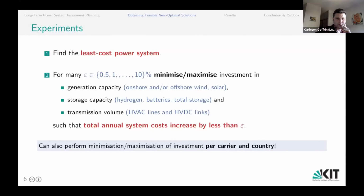For the generation capacity, we consider onshore and offshore wind separately and also together, as well as solar PV installations. For storage capacities, we consider hydrogen and battery storage, as well as the total storage capacity. For the transmission system, we look at the volume that is comprised of the product of length and capacity.